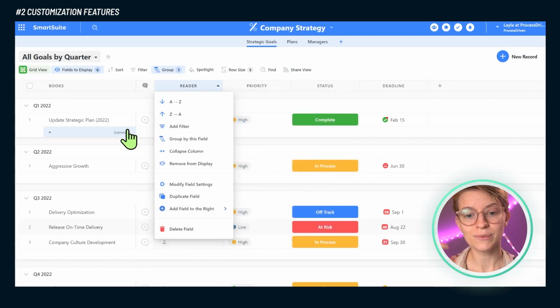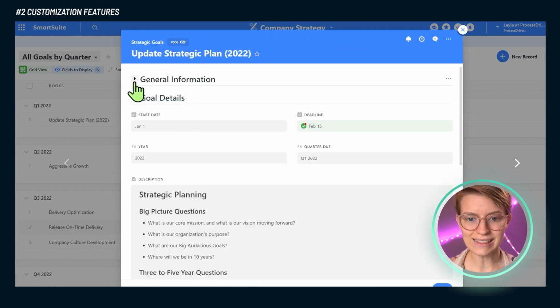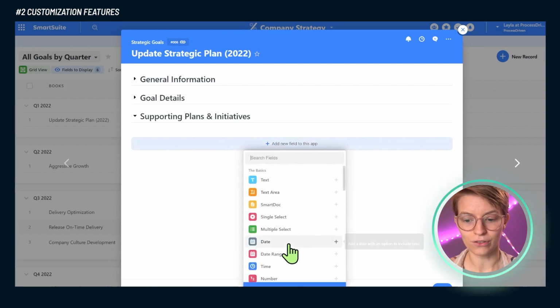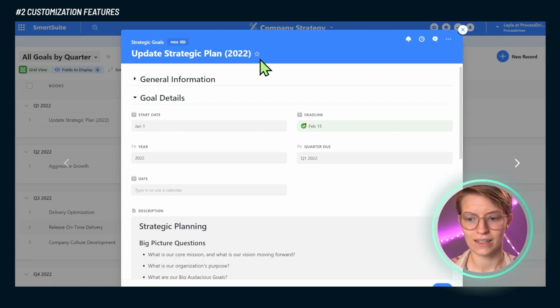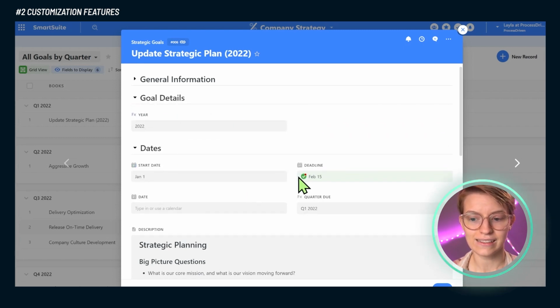All of that's great. But as we go inside of these records, we also have more customization than what we typically would expect. Inside here, I'm able to create collapsing sections and change how my record itself looks. Now, this is pretty similar to what we saw inside the Monday.com features, but how this is organized is a little bit interesting. Here I can add new fields of any type, as one would expect, have them added into the interface, and organize them in these sections that I get to define on a per app basis. For example, right here, I've got goal details. If I wanted to break out certain pieces, I could add additional sections to just show dates.